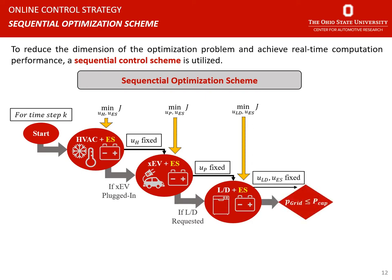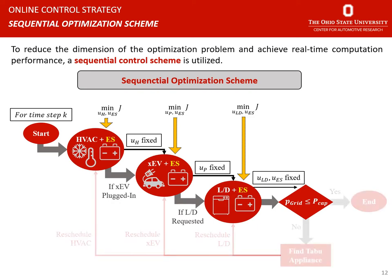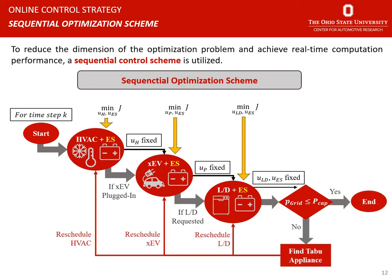Finally, all of the control commands will be held fixed, and a capping check will be conducted to determine if there are any times when the peak power exceeded 14 kilowatts. If so, then a taboo appliance will be determined at that time step, depending on which appliance drew the most power. And then the problem will be constrained such that the taboo appliance cannot be activated at that time step. The optimization problem will begin again from that point. And note here that this power capping constraint is not exceeded very often.